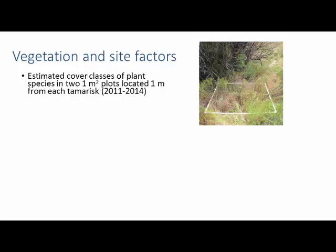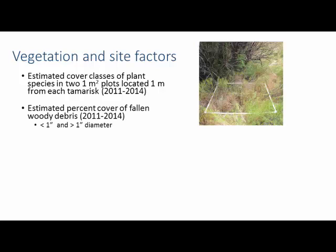Starting in 2011, we started looking at vegetation, and so 1 meter away from the trunk of each tree on the east and west sides, we assessed the cover of all species in meter square plots. And then we looked at the cover of down dead woody debris in those plots and divided it into 2 different size classes, less than 1 inch and greater than 1 inch. Those size classes correspond to, in the fire world, fuels that dry out within a day, enough to burn, versus fuels that need more time to dry out and be able to burn.